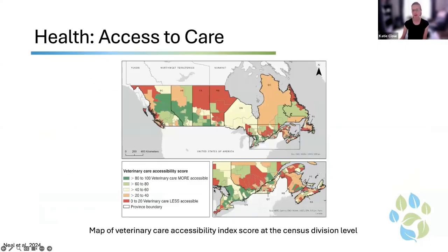And then this is the map of accessible care. And the article is Neal et al. 2024. And I know that there's also other ongoing research trying to provide metrics for access to care as well. And certainly there are organizations within Canada that really focus within this space, including Community Veterinary Outreach and Veterinarians Without Borders, if you're really interested in learning more.